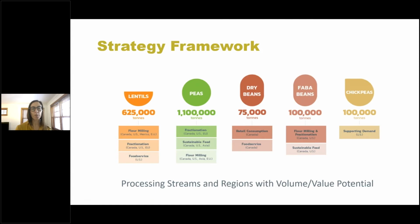Through a lot of extensive benchmarking studies, modeling exercises, and stakeholder consultations, we used all that data and information and broke that target down into meaningful volumes for diversification for the crops we're producing here in Canada, as well as producing this strategy framework that you're seeing on the screen that really guides our work to ensure that we're focused on the right audiences, the right processing streams and regions that are aligned with the biggest opportunities for volume and value for each particular crop.